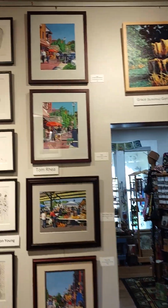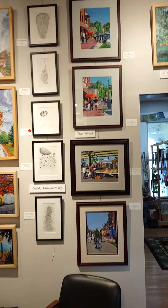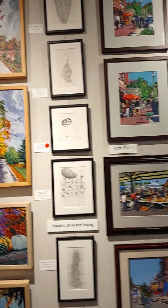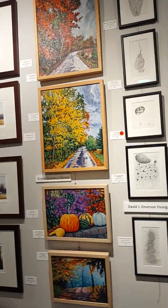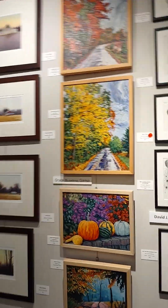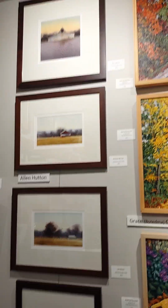Owen County, really lovely work there, these gouache paintings. Gorgeous by Tomry. You have to come in and see these. They're just striking. And look at this beautiful color. Owen County artist Grace Gonzo. She's actually originally from Mongolia. And Alan Hutton, he's from Nashville.